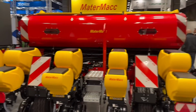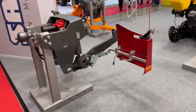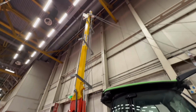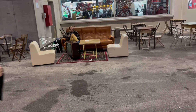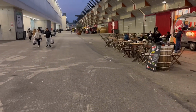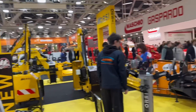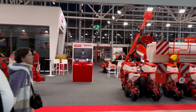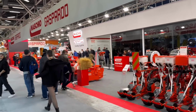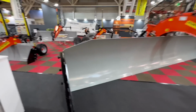On the meter mat. Oh, Souter. Look at that contraption there. It's a winch. Is that the set of Only Fools and Horses? How random. We used to have an Aussie hedge cutter. You can tell the Italian manufacturers, the stands are absolutely huge. That's massive.